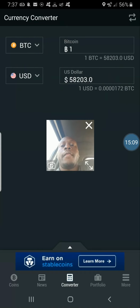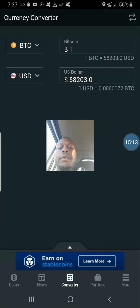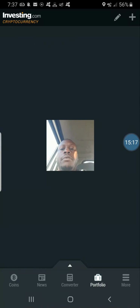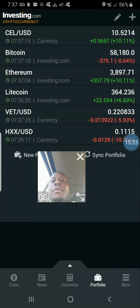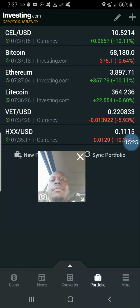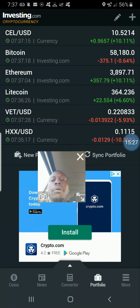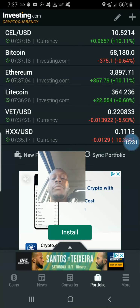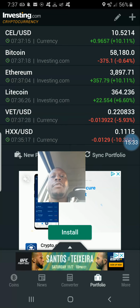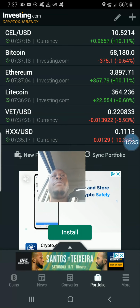Okay, and let's see what I can do. I was just trying to go here to see if I can look at a couple of coins on the same screen, if it'll allow me to do that. And yeah, this is another one. These are some of the coins. A lot of these coins I have on here were coins that were talked about on another guy's channel that I follow. What's his name?